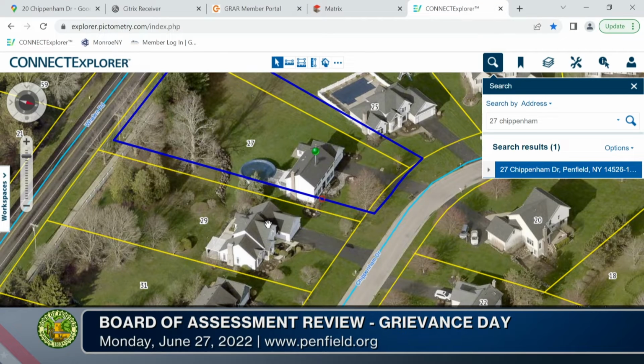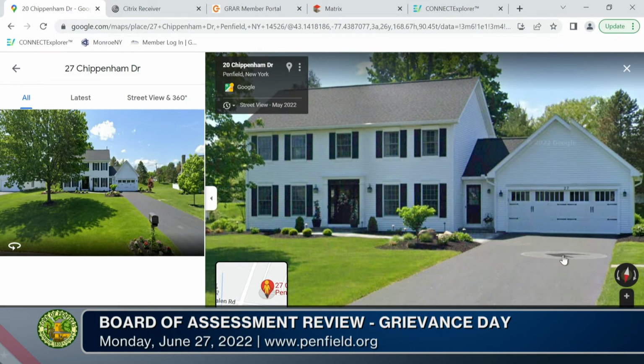No problem. I tried to be as detailed in the presentation as possible. My initial 3 comps were 3 additional colonials that were 4-bedroom, 2.5-bath, just like mine. They were slightly larger, on average about 600 square feet larger than mine, and the average price per square foot they sold for was $112. I'm currently assessed at $103 and change.